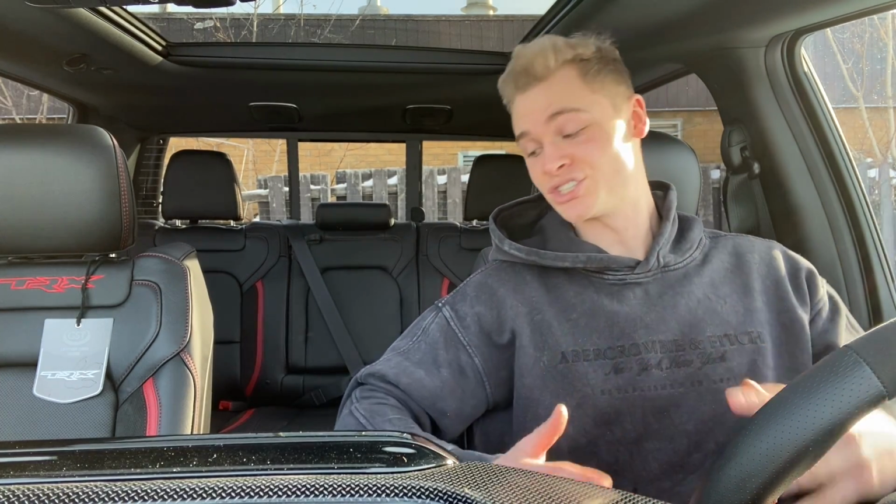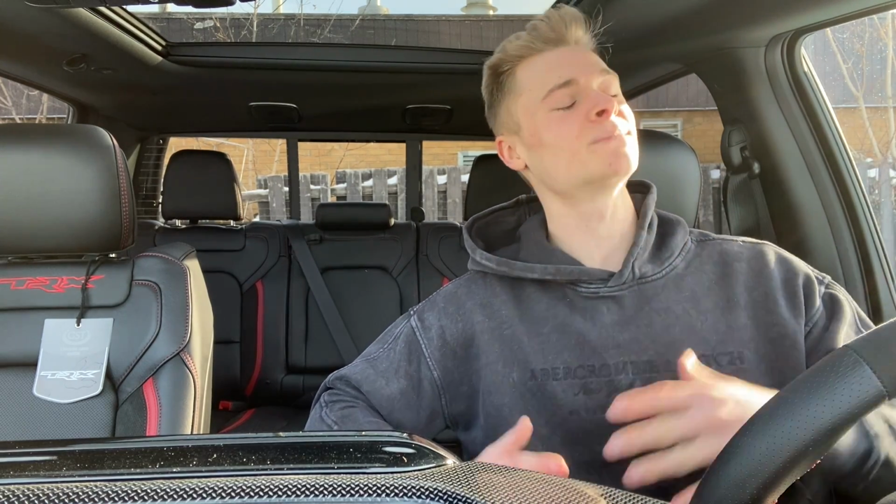We have some features on this Dodge Ram that you have never seen before, and it is all new for the 2021 Dodge Ram TRX. We have new interior features, exterior features that you have never seen on a truck before, so I am so excited to show you guys this vehicle today. This vehicle is so rare. This is actually one of the first ones in Canada, I believe, and it's just absolutely mind-blowing. I've never seen this in a truck before.